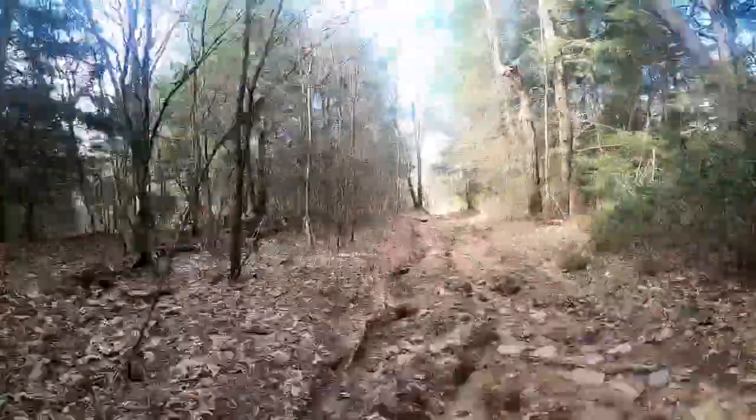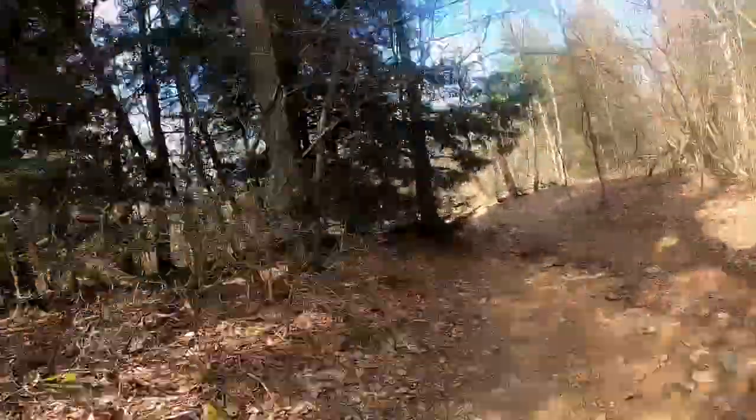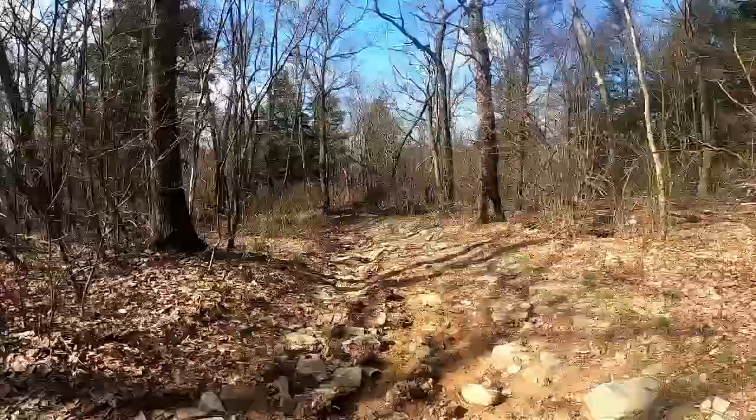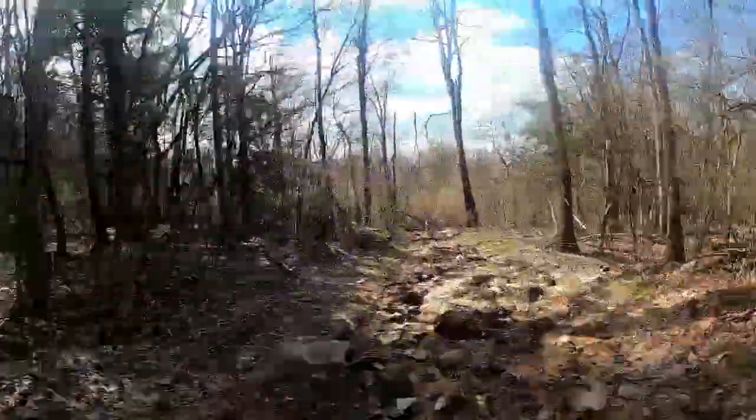Overall, I don't think I'll redo this trail. I'm glad I did it once, but there's just not enough obstacles to make it worth my while. Very, very interesting trail overall, though.